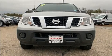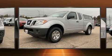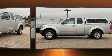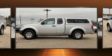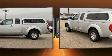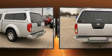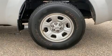Take command of the road in the 2017 Nissan Frontier. This four-door, four-passenger truck has not yet reached the 50,000-mile mark. It features an automatic transmission, rear-wheel drive, and a 2.5-liter four-cylinder engine. Top features include a split folding rear seat, a tachometer, variably intermittent wipers, a rear step bumper, and much more.